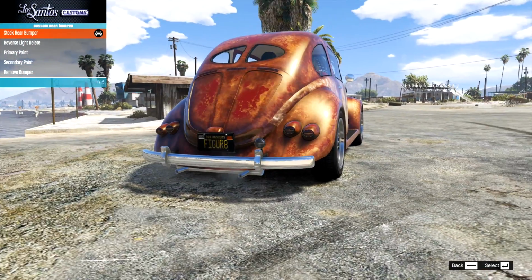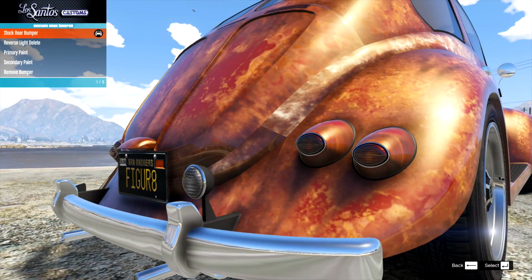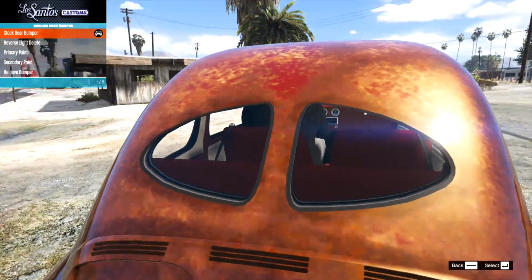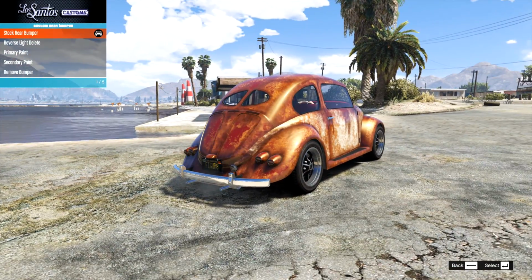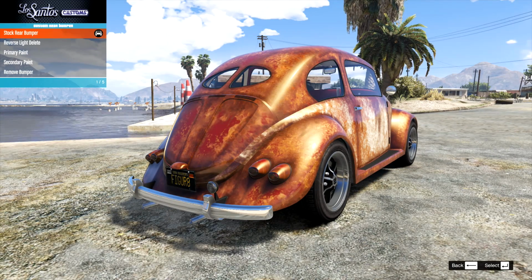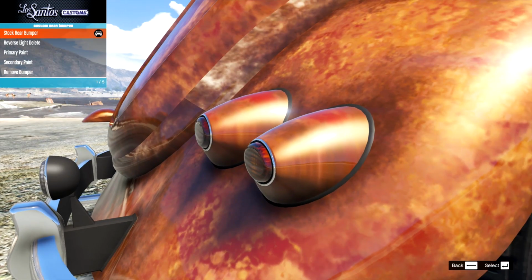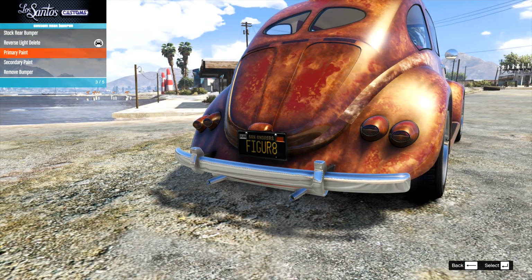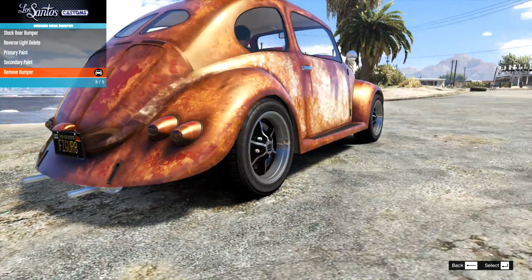On the rear, it's probably going to be the same sort of stuff here. Also, I do like how these rear lights have been done, because these definitely look like the older original Beetles, especially because this is a split rear window design as well. Definitely supposed to look like an older, earlier model Beetle, which is my favourite. So this works out completely. I do like how these lights have been designed to be quite like the original. So we also have the reverse light delete. Then we have the primary paint version, the secondary paint version, and the remove bumper version.